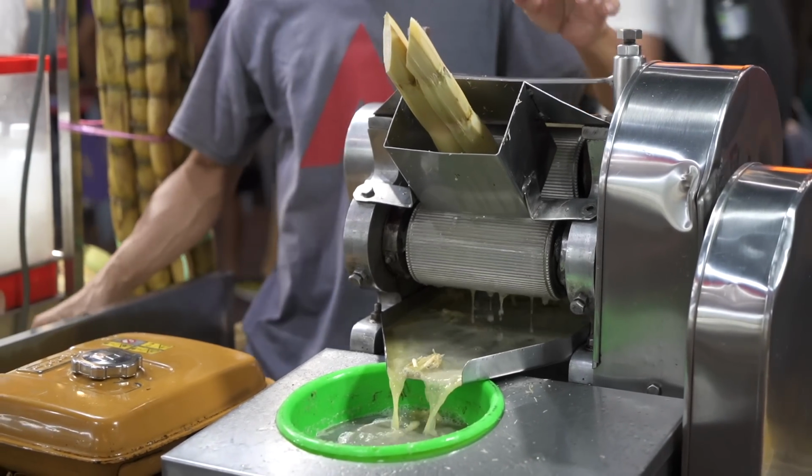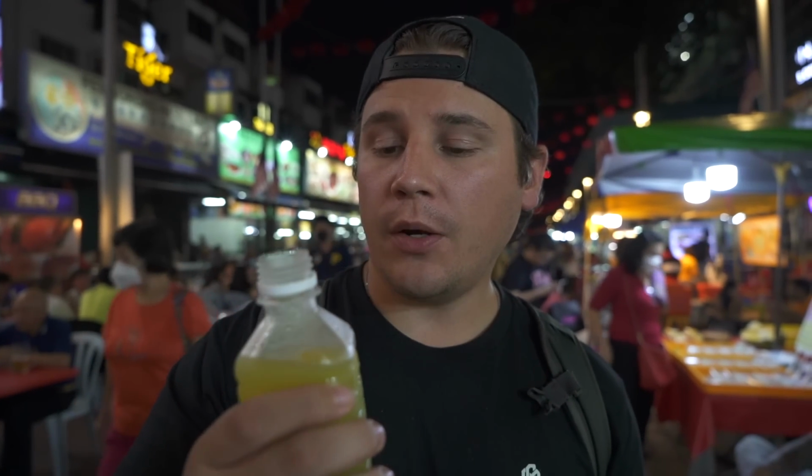I need a little bit of a break, so I got some lemon sugarcane juice. That is so sweet. That's really good.